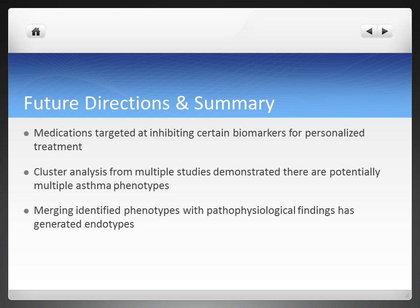And again, when you look at phenotypes and endotypes, we're really merging those characteristics that people will present with, those clinical findings, with those pathophysiological findings to further weed through this information to generate even more specificity with endotyping.